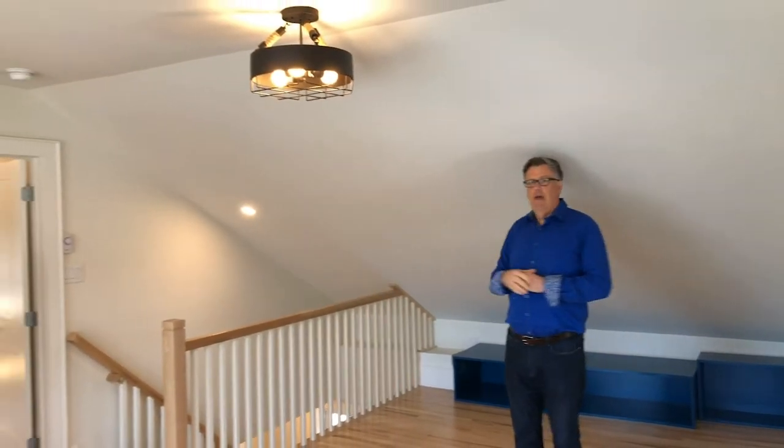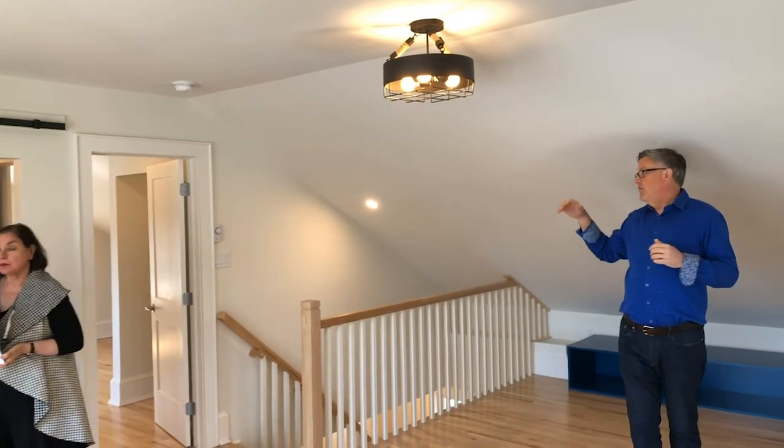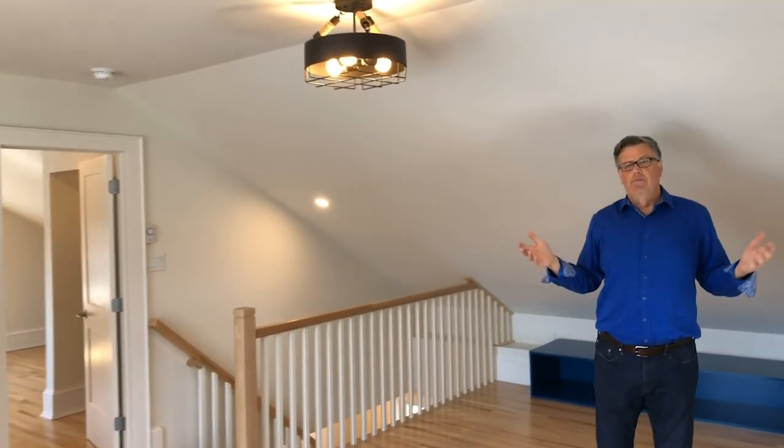As we approach the third floor and the final floor, you'll see that I'm 6'4", and I can stand in much of the room without any problem. This was the floor where we actually took the entire roof system off, put new trusses in. We raised it up about 2.5 feet, and that gave us much more room towards the back of the house in particular. And in here, this is meant to be a family room.